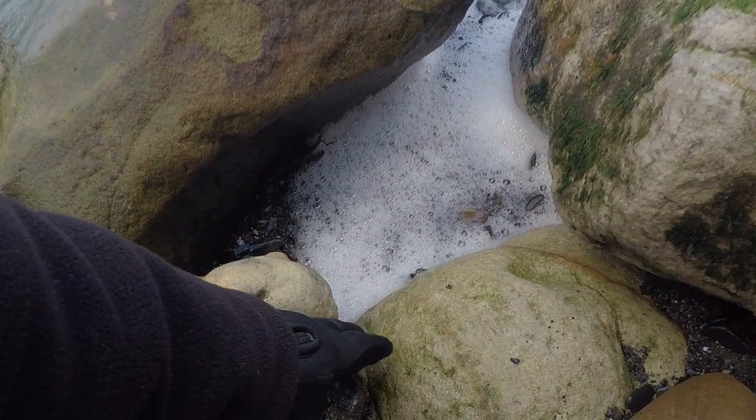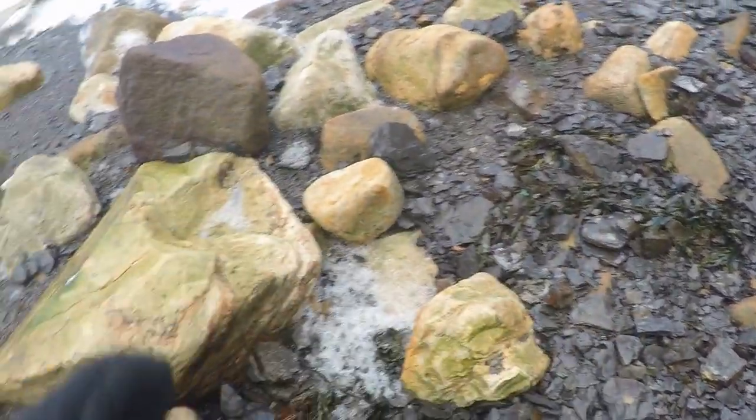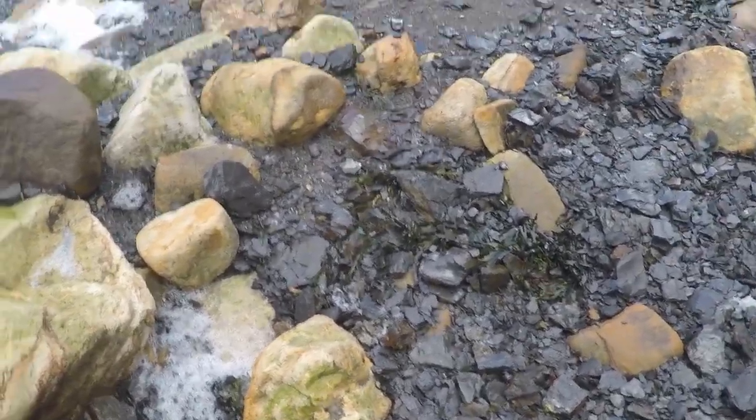Look at that, it's a beautiful ammonite. Oh, that's a lovely one. Look at that. Nice. Rough sea's doing its work, washing these nodules out.